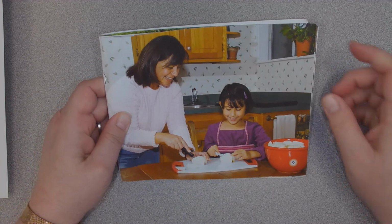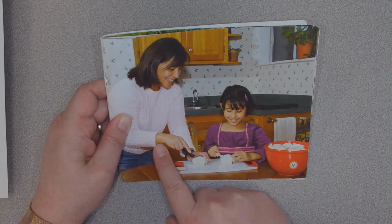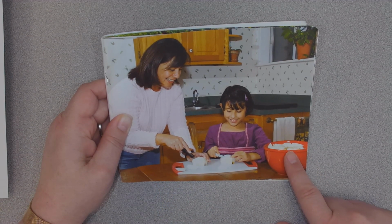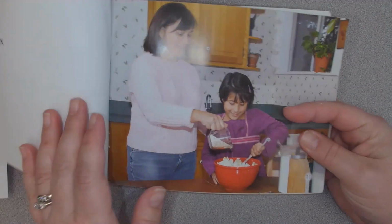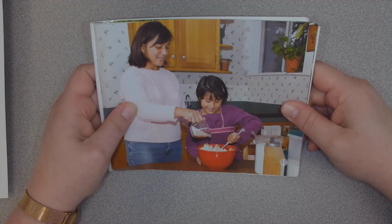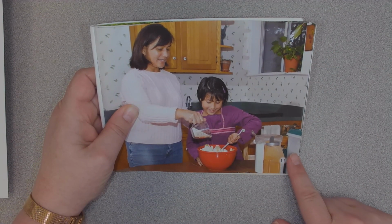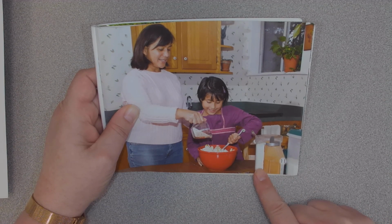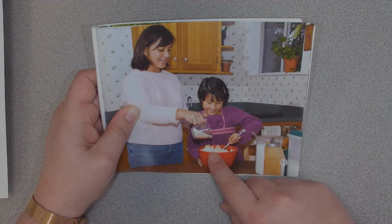Oh, yes, on the next page, looks like they're using a knife, and Mom is there, so she's being very careful, and they're cutting up the apples, and look at this bowl. This red bowl has lots of apples inside of it already. Okay, on the next page, it looks like they're pouring some more ingredients in. Now, I don't know what these are, but we could guess maybe some sugar, maybe some cinnamon. Who knows? This even looks like a little bit of liquid here.